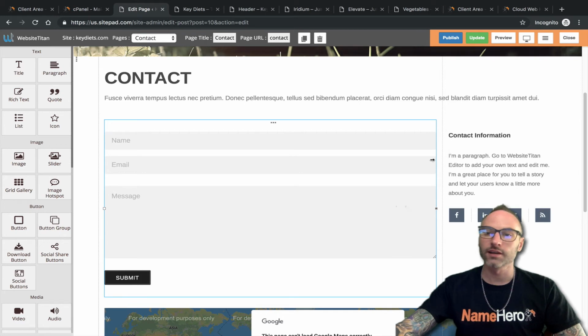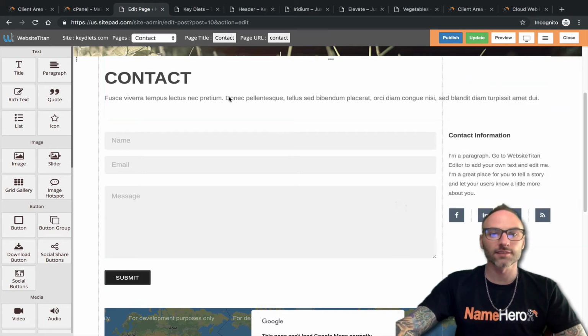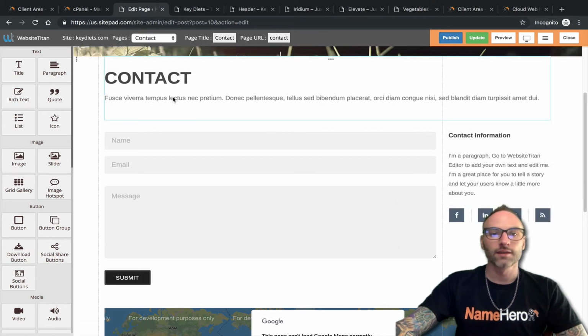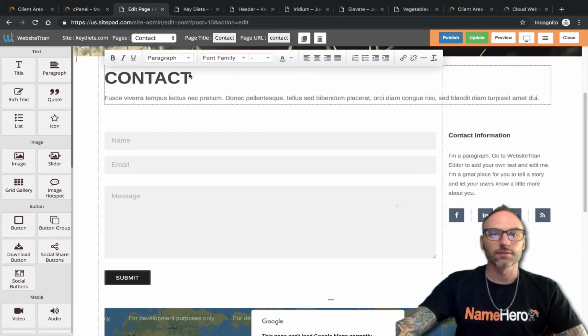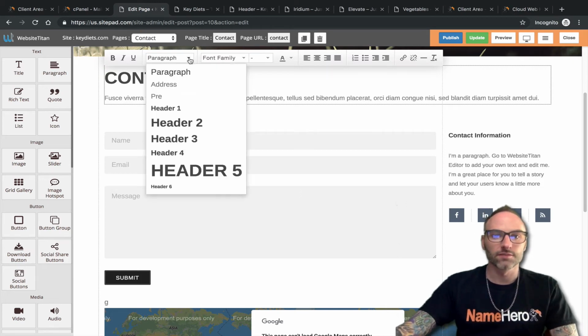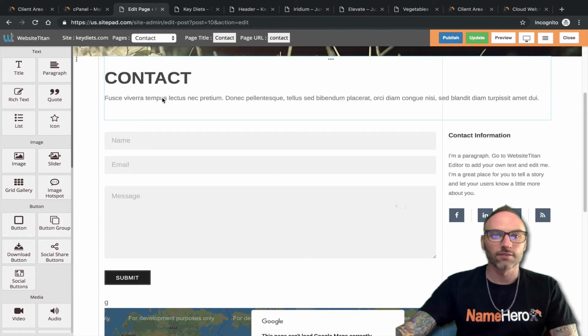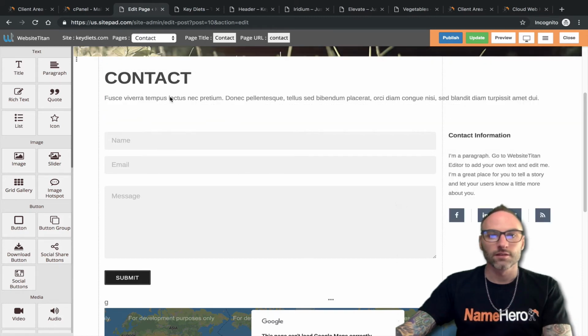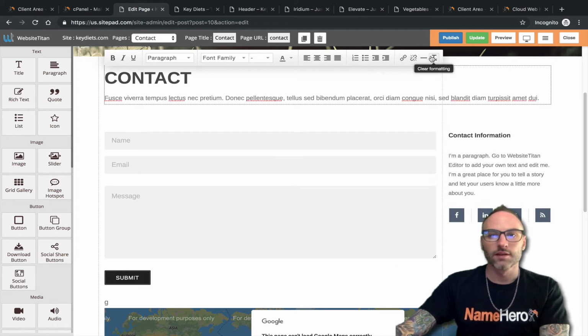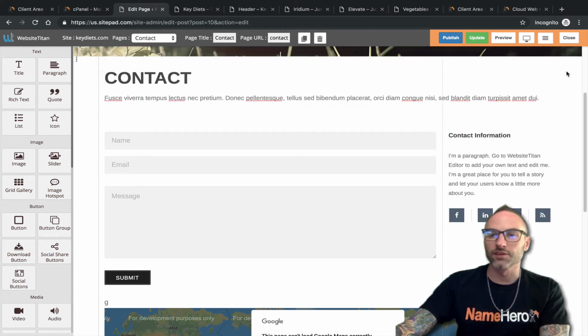So I'm going to close out here. If we want to edit this text here, once again we just drag in here, and you can change the style settings here, edit paragraph, and we can change this like, let's see if we want to change to header 5. Well, that's not going to get it. Here, edit paragraph. Okay, so this is all of our options here that we can do as well.